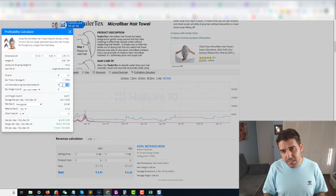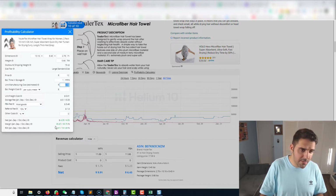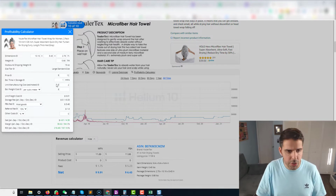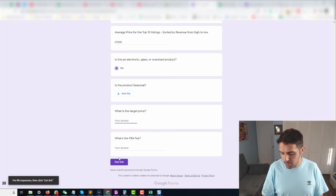Now, it is important, but it's not that important at this point. So we can put a number that will give us similar numbers to this. Okay, a 35% margin or 40 will be pretty good. So you want to go after something like that that gives you enough room to pay for PPC and do some other stuff. Okay, now let's go back here and put $2.